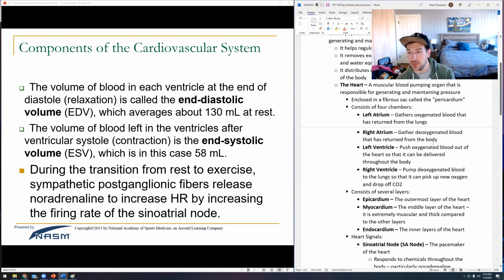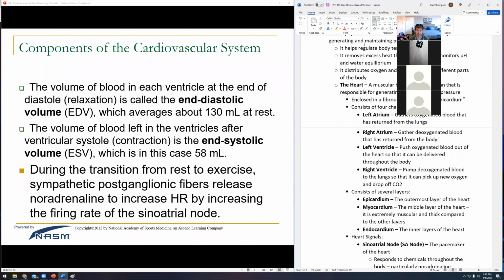Like I said, your heart is going to be continually pumping blood out of it, right? That's really its entire job. The volume of blood at the end of each relaxation of your heart is about 130 milliliters. So your heart can hold about 130 milliliters of blood. Now, your heart's not perfect when it comes to squeezing blood out. It actually keeps a little bit of blood in the heart, which allows it to maintain pressure, right?